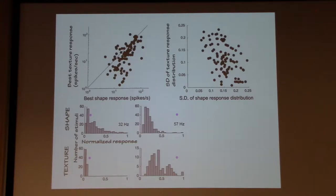Okay, so the neurons down here generally tend to be curvature tuned, and I'm not going to show you examples of that, but if you're interested, I'm happy to show you later. But we asked about these neurons that show a diverse set of responses for textures. We wanted to know what these neurons are tuned for, okay? And I'll show you a couple of examples.